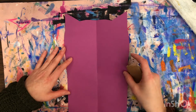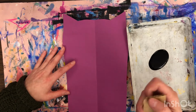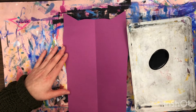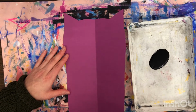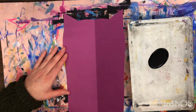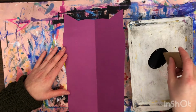So for my monster, we gotta give him some fur, just like the illustrations in Rachel Bright's book. So what I'm gonna do to give him some fur is I'm gonna kind of make a stamp using a piece of cardboard and a little bit of black paint. If you don't have any paint at home, you can draw some fur on your monster using a marker or a crayon. If you don't have black paint, you can use another color to give them fur. But because my paper is colored, I'm gonna give him some black fur.